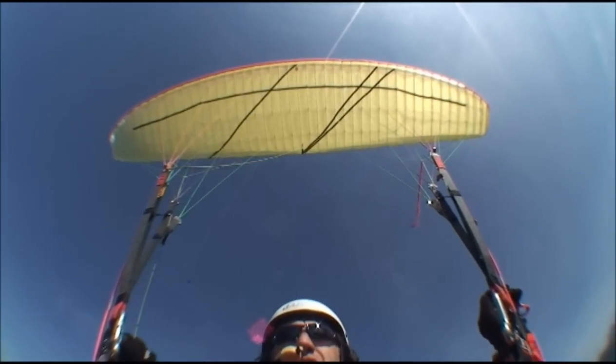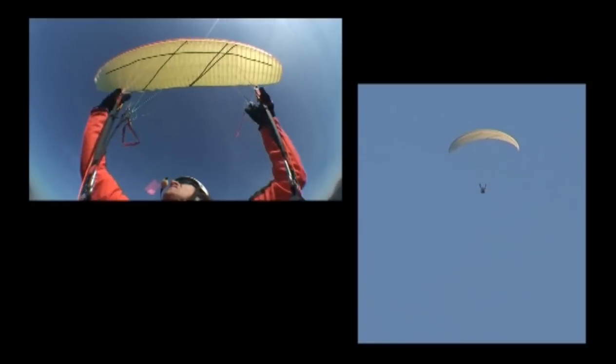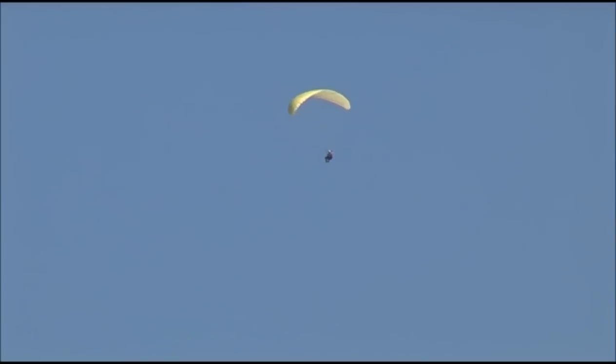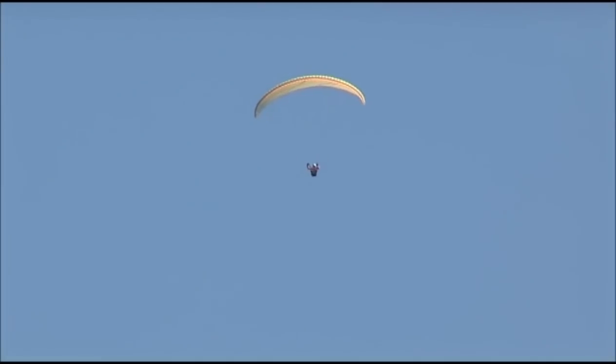75% collapse, normal without accelerator. Okay, I fly in front of the camera, like that. No problem, and top. Okay. Now we'll pull down the accelerator. Okay. Full speed accelerated. And top. Okay. Full speed accelerated, no problem.